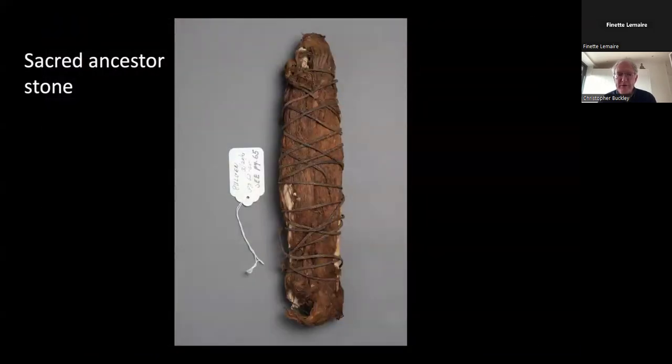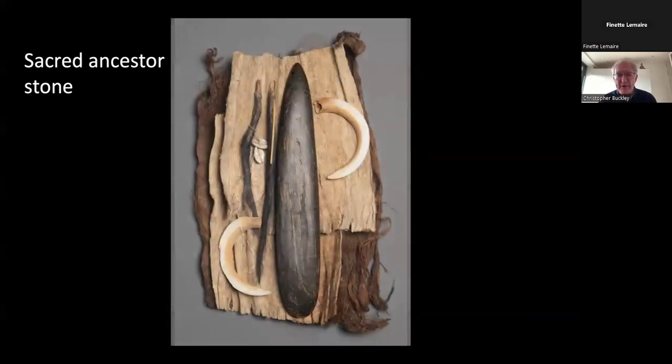And in the collection, we've got several examples of these sacred ancestor stones in their original wrappings. So this is one, what it looks like in its wrapped form, wrapped in bast fiber, tree bast, and then a plaited band. And unwrapped, it looks like this. So we have the ancestor stone in the middle, a couple of boar's tusks, 2 cowrie shells, and a pair of pig's tails.